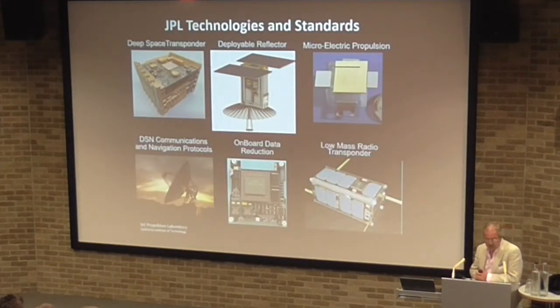We've been developing other technologies that are critical for CubeSats, things like a deep space transponder, the IRIS transponder, our deployable reflector antenna, which is a 1/2 meter Ka band antenna. We're working on microelectric propulsion. We're working on onboard data reduction. We flew one on the IPEX experiment. And we've also been working on the deep space communication protocols that we need to communicate with a large number of CubeSats in a single antenna field of view.